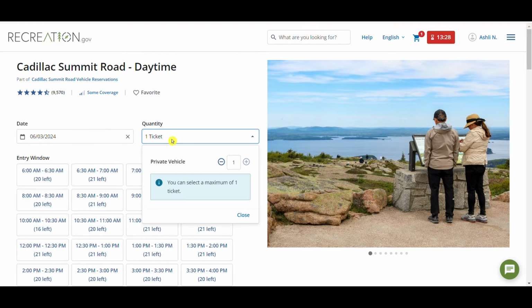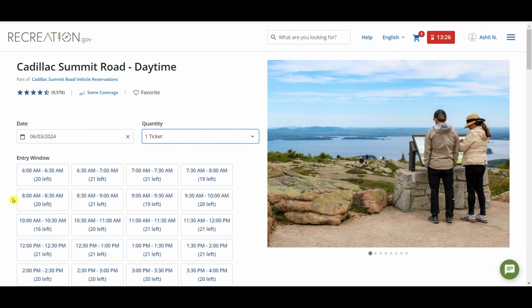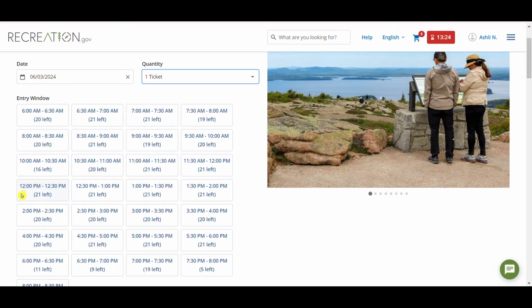Again, you only need one ticket. It's per vehicle. And then I'm going to choose my entrance window. You need to go in through the Cadillac Mountain entrance station where the rangers are checking these. You need to go through during the time that you reserve, so make sure you reserve a time that makes sense for you, that you'll be able to get there.